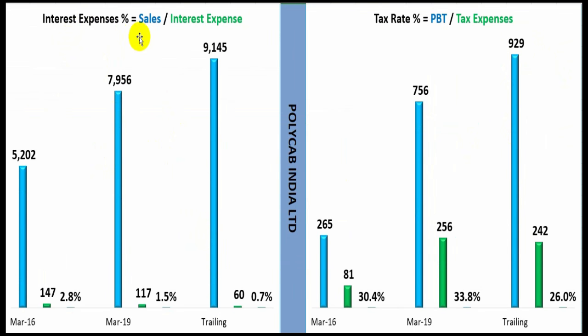Interest expense stood at around 60 crores in the recent 12 months against the total sales of 9,145 crores. That's a very small percentage of 0.7. Even throughout March 16 and 19, it was always below 3% of the total sales. In the balance sheet, we'll have to check what is the debt to equity position. Although in the company profile we have already analyzed that, separately we will do that in the balance sheet as well.